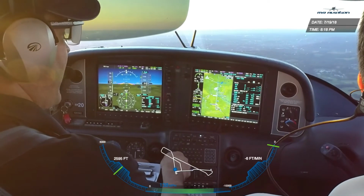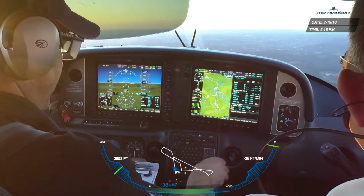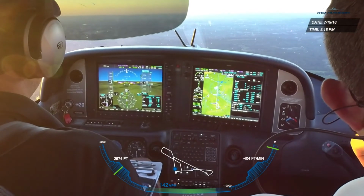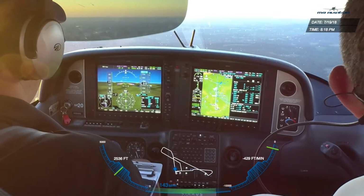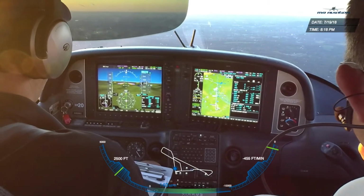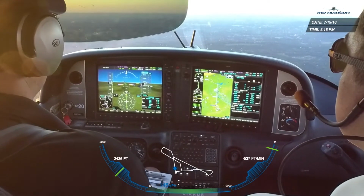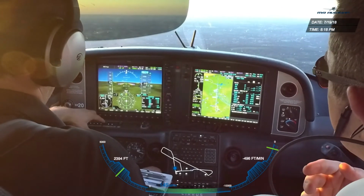All right, so we've passed Hummel, so we can go down to 1900. So we'll go ahead and get that started. Vertical speed. Keep the speed under control. 55. All right, we are tracking the localizer. The glide slope is active. Go ahead and cut your nav lights on just as the sun's about to go down so we don't forget.